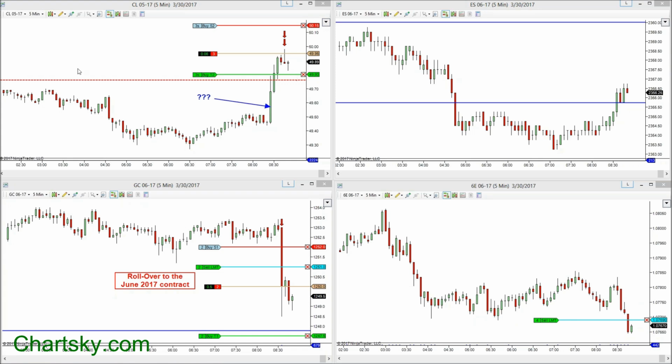This guy tried to turn down to us. It should be attracted into this SR level like a magnet, so we should be fine sitting there waiting on a fill at 49.80. Let's see. Looking all right in the euro. This will be 16 ticks all out in the euro.